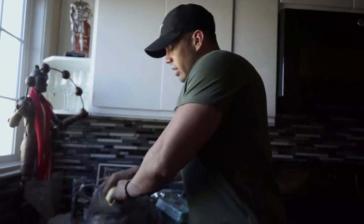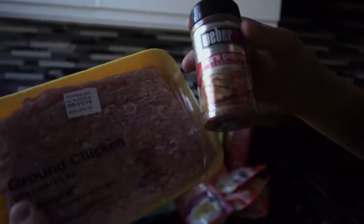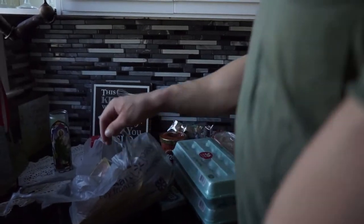And when it comes down to chicken, I like doing ground chicken. This stuff tastes really good if you go ahead and add some of this to it. So this and this, on the ground chicken, man, that stuff is fire. Plus a little bit of that sugar-free barbecue sauce I just showed you guys.